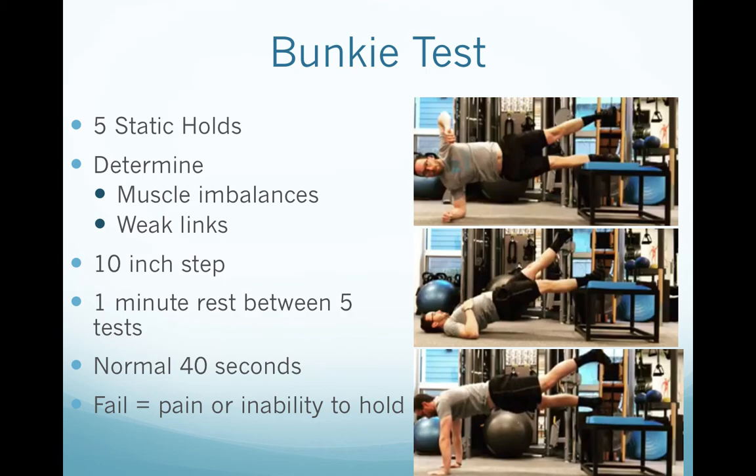So the Bunkie test is an excellent self-test that we'll show in the video. You'll use about a 10-inch step. That might be like the stairs, or could be a few textbooks you have floating around. That's what you're going to hold your feet from, and you're going to do a sustained hold. So how long can you hold that position without breaking your form or causing pain? If you were to compensate or if you had any pain, that's the end of the test. And if you can't get to 40 seconds, that may indicate that's a line of muscles you need to work on for homework. So not just working on the muscles you're good at, but try to work on the muscles that you're weak in and try to identify that weak hold.